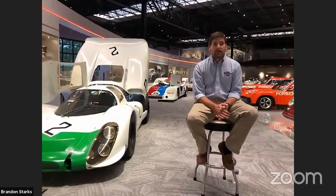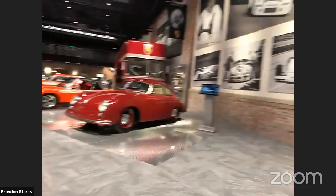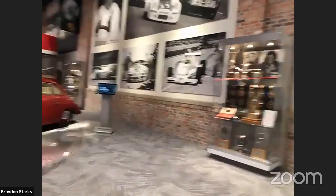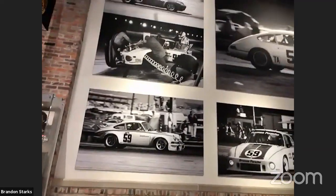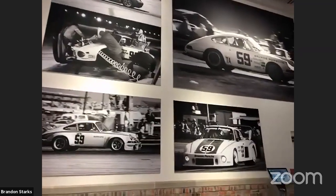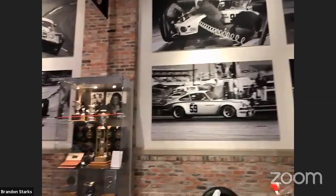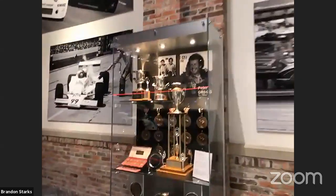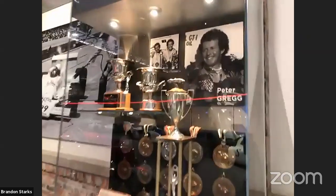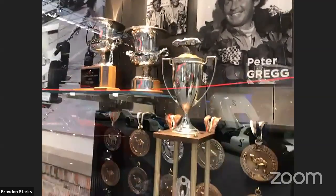Gregg was also a racer and used the dealerships as a way to feed his own racing habit. And he did so from the time he bought the dealerships all the way through 1980. It was Peter who began really putting Brumos' name on the map internationally. You'll see on a lot of our cars that we use the number 59. 59 has historically been our racing number ever since Peter Gregg purchased the dealerships. I think you see it first in 1967.